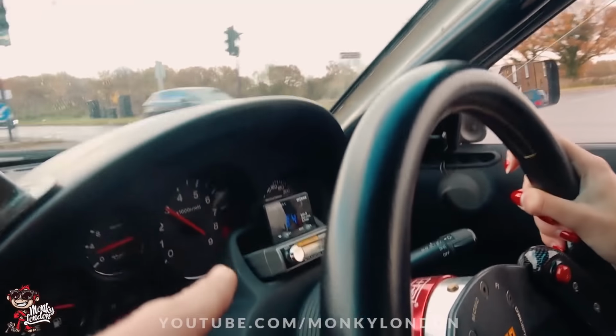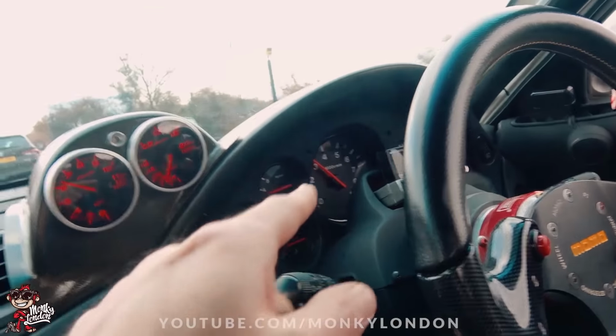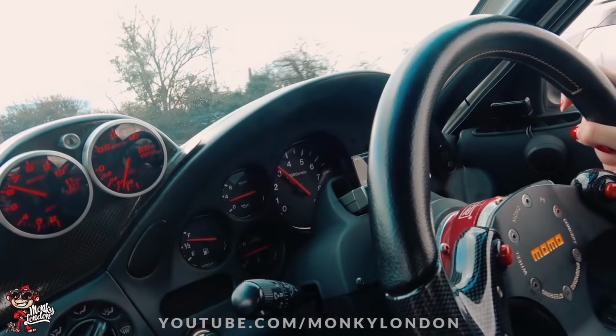It's also got this little speed thing there, which is kind of a bit annoying because it kind of blocks your rev counter a little bit, but I guess once you kind of know the car, you don't really need the rev counter. It's also got a Blitz boost controller, an SBC, which you can see there, which also gives you a digital readout, which is pretty handy.